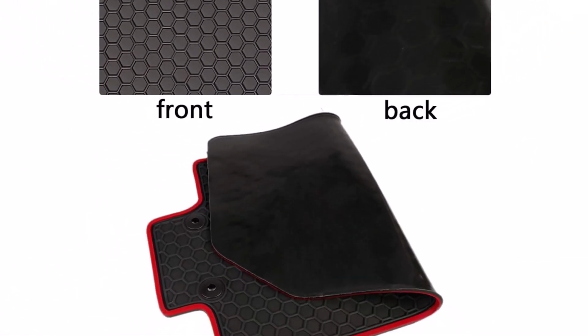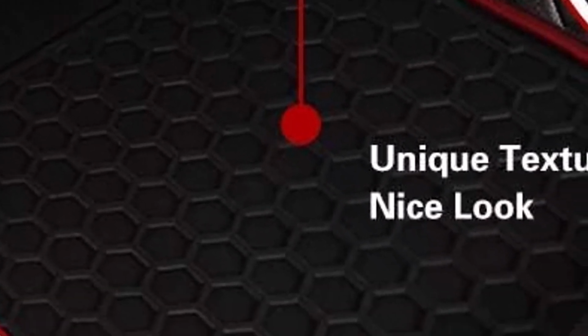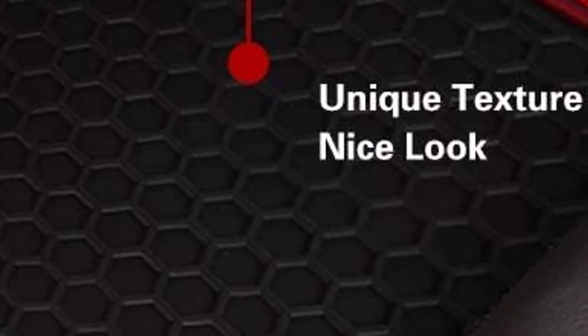These odorless rubber mats are easy to clean using a hose and will not distort in extreme temperatures. What we like about it: custom fit, odorless, inexpensive, heavy duty. What we don't like about it: may get slippery when wet.